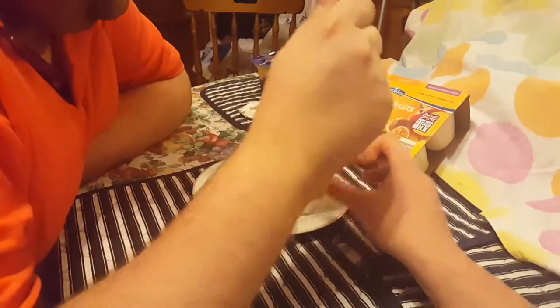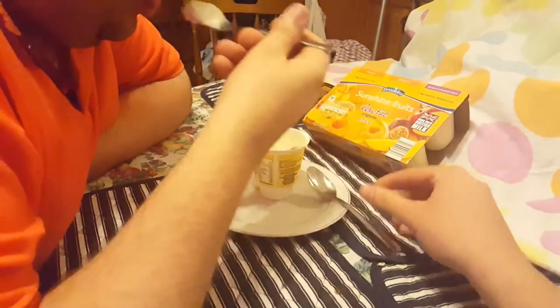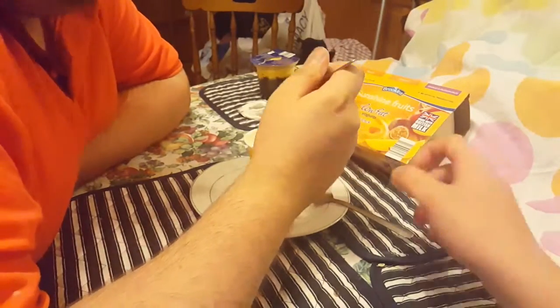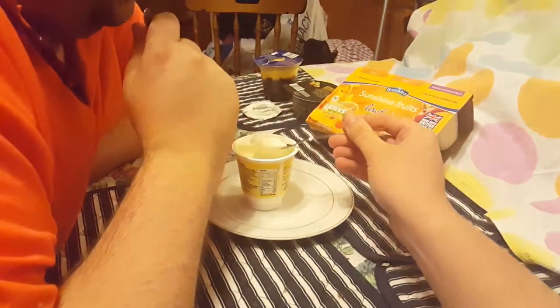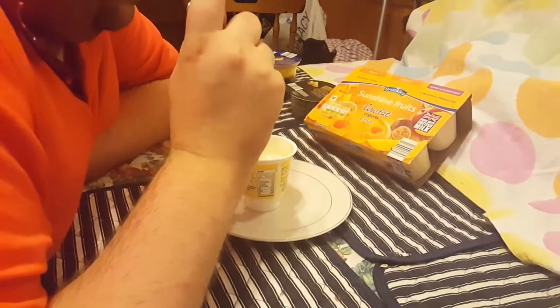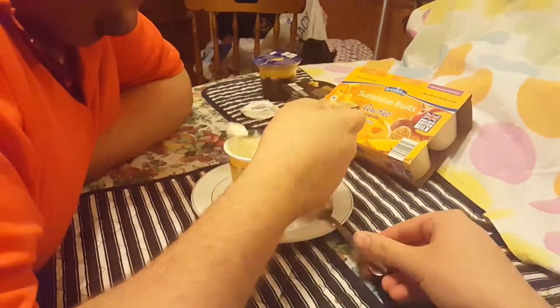Feels like a lemon cheesecake to me. The mixture. You could put that in, yeah. Try some more. A spoonful. Nice.